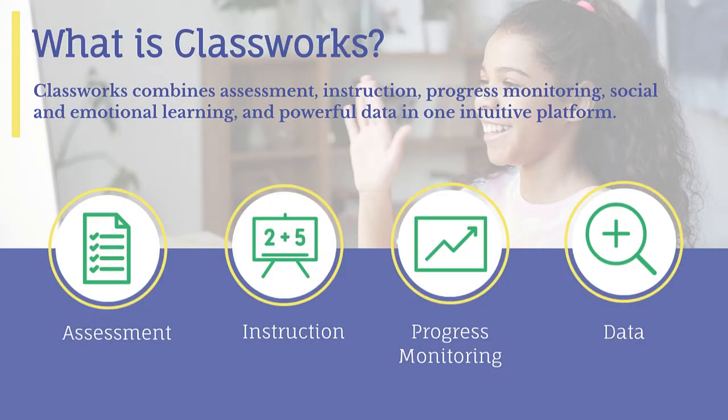What is Classworks? Classworks is a resource that gives your students one place to log in for assessments and instruction individualized to help truly support their learning. Classworks includes two main components. These are screening and instruction. Both components are available in reading and math. Your student may be using one or both depending on your school and your child.